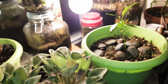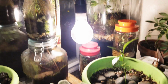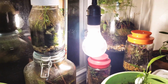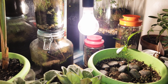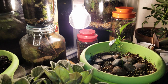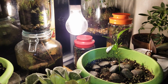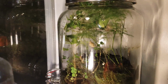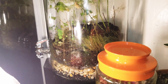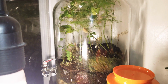But these are just little pet projects that I have going on. I have them on a timer near the window in my room. That's a pepper plant that I'm trying to sprout. I had one seed from the Philippines. It was, what is it called? Carolina Reaper pepper that they were growing there, and I just took one of the seeds and I wanted to grow it. But yeah, so those are the sealed gardens. That's like 6 months of growth, and things are still alive and growing in there. These little environments are awesome. It's like little worlds.